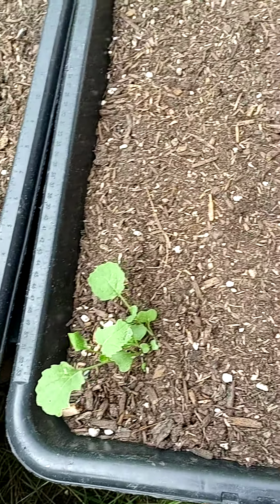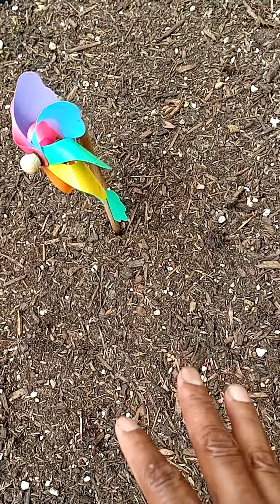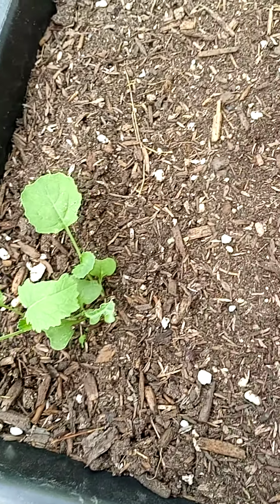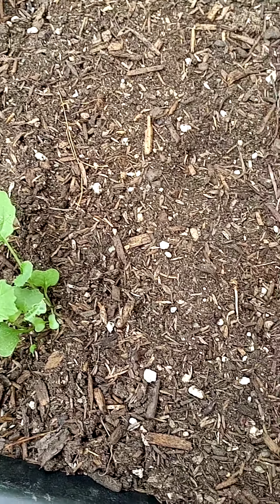Now I planted some turnips here, dropped some turnip seeds in this bed. I put something in this bed, that bed, and that bed. But this looks like kale that made it from the last time I put kale seed in here. So this is going to be a mixture.